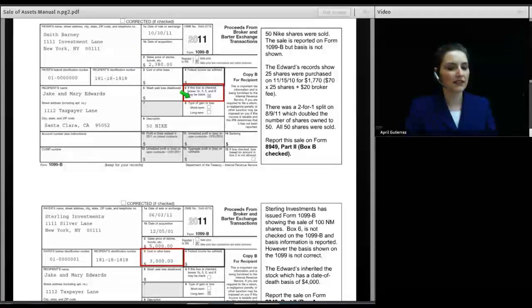because box 6 is checked. Means it's a non-covered security. 50 Nike shares were sold. The date is reported on Form 1099-B, but basis is not shown.